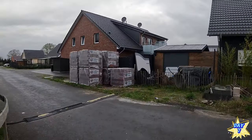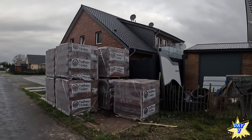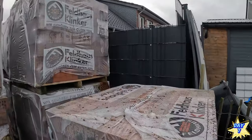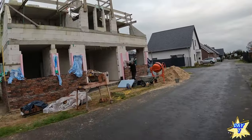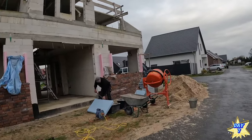Managed to finish one whole pallet. Super hard because the crane is not working, so I have to do this manually. Take all the stones there. And yeah, so now everything is ready. We are starting to mix our cement now.